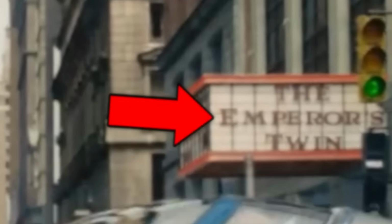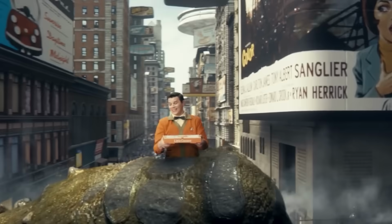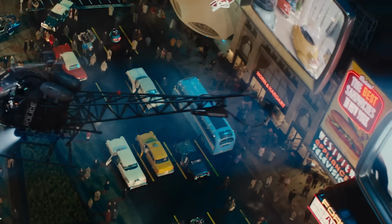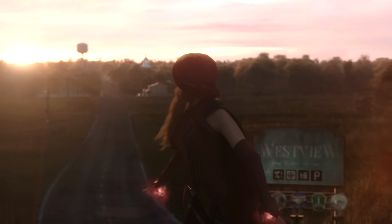We see Aquaria Lime Soda, a movie called The Emperor's Twin. We see Eddie's Swing Bar. We see various billboards for those tiny cars we see everywhere with the dome canopies. One ad with the words sunrise, daytime, midnight. And we do see appliances and televisions that we know from trailer shots are Westview appliances and televisions. That's going to be an important WandaVision Easter egg from director Matt Shakman.